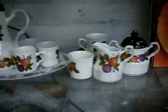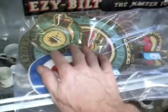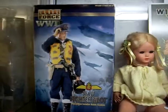Big 1970s Meekin set. Couple of boxed buses. There's a good model kits over the back there. All Japanese fighter planes, Zeros and stuff. Easy built kit. These are cool. The old New Zealand Air Force roundel there with the Kiwi. And the little squadron sort of decals as well. What else? World War II RAF fighter pilot. There's 2 of them there.